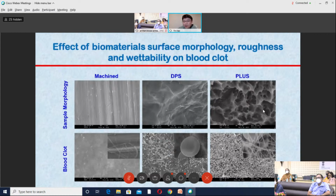If it's an implant, the slide I'm showing you, a lot of people are doing dental implants. You know, that dental implant that more and more people are using now. And people know that a rough surface is better than a smooth surface. So a machine surface is a relatively smooth surface. Then you compare that one with a sandblasted, rough surface, either the nano or micro surface, and also different morphology, roughness, and their wettability, etc.